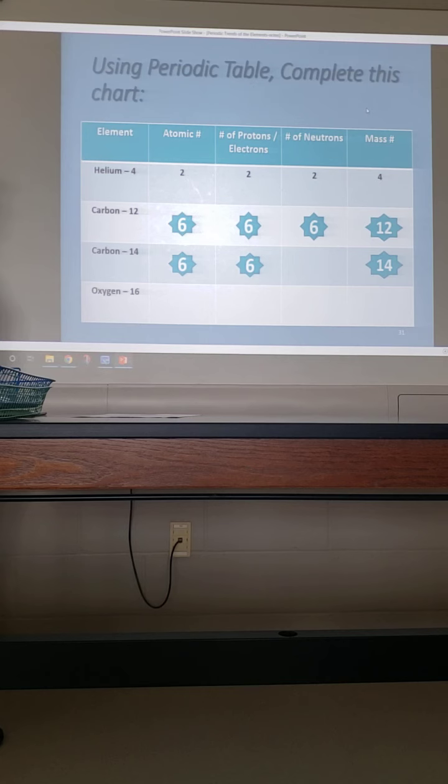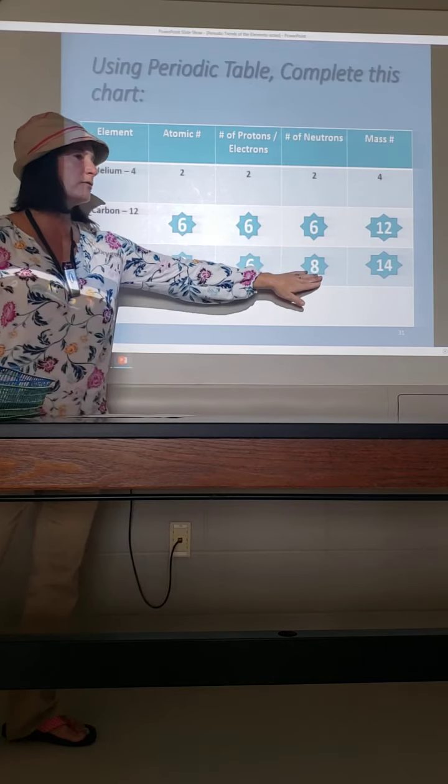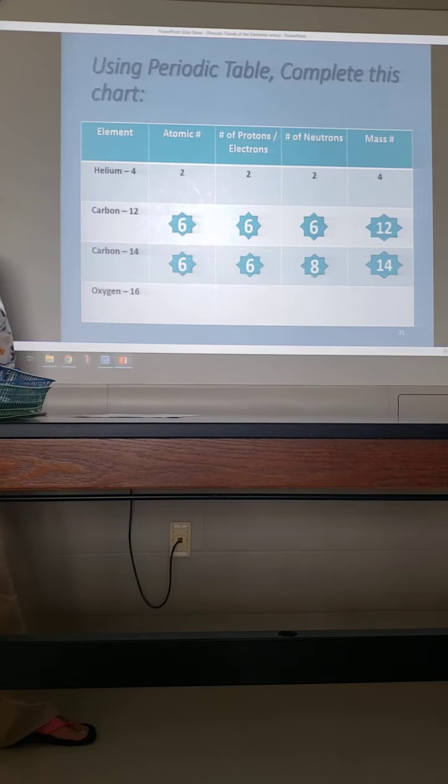And then how do we find the number of neutrons? Veronica? The mass number minus the atomic number. Very nice. So we end up with 8. You can see the number of neutrons is what is different here. You've gotten 2 more neutrons for carbon 14.